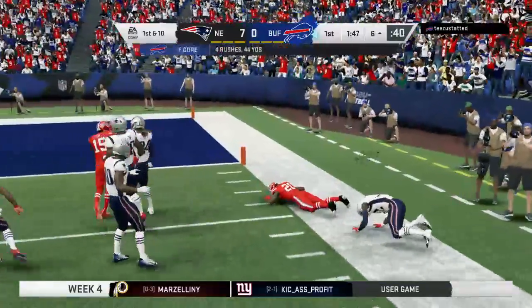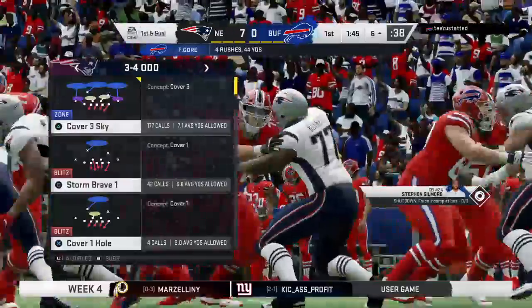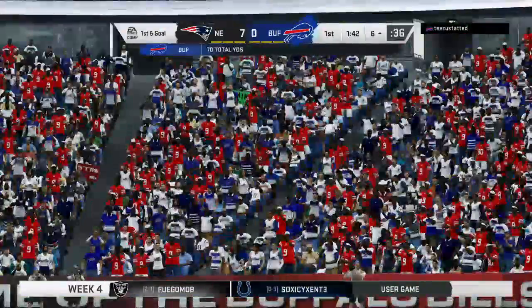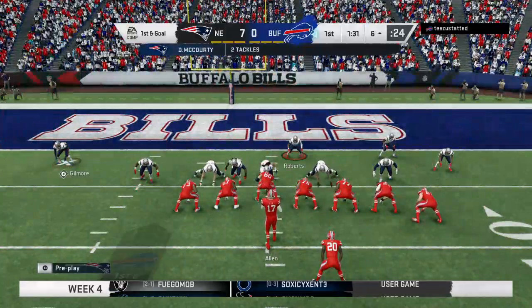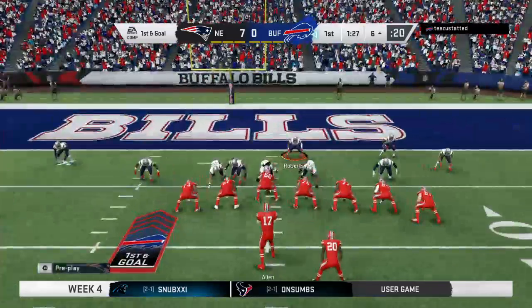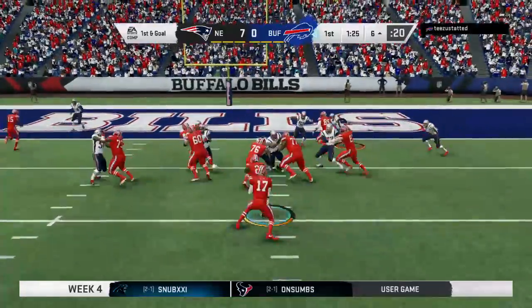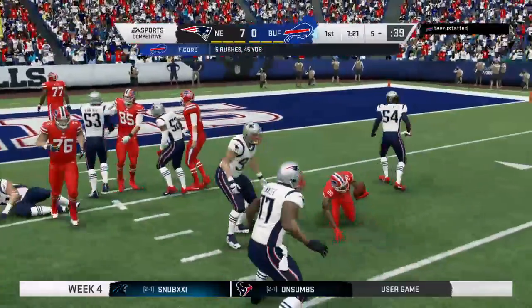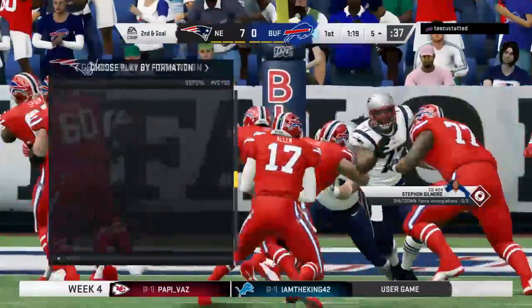And down he goes, taking it inside the 10, just shy of the 5 at the 6. It's a gain of 35. Now a chance to make that big play really hurt. It's 1st and goal just outside the 5. Gore. And a minuscule gain of maybe a yard from the 6 to the 5.